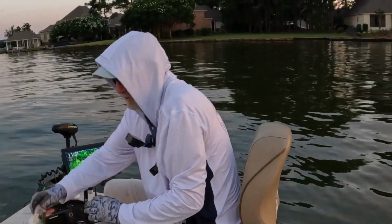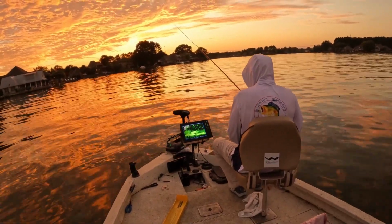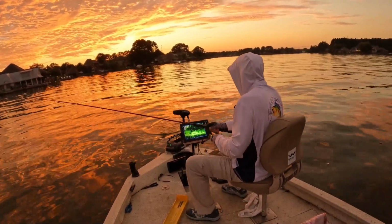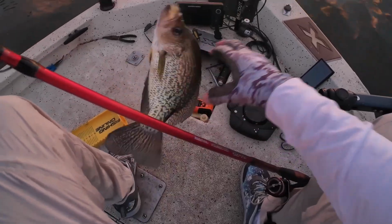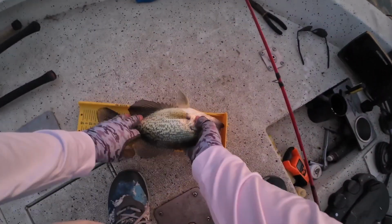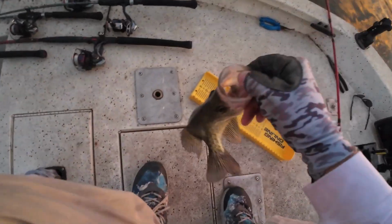Solid 11.5-inch black crappie. Yeah, man. I didn't have my Active Captain for these last two fish, but look at how beautiful that sunset is. It is incredible. That's a good one. Didn't even see him hit it. Get up here, big stud. Another 14-inch. Nice black crappie. Look at that stud. Get up there.